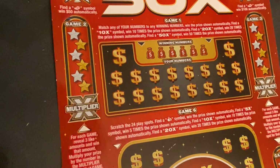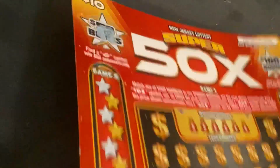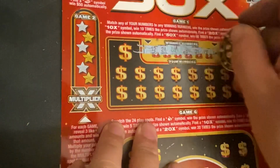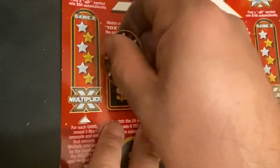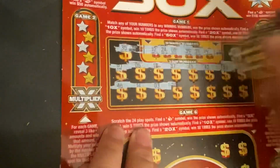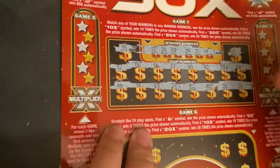Let's use Canadian scratch-off king and queen. Let's do the bonus sections first for the stack. Nope. 200, nope. 500, nope. Alright. Game one. Looking for 12, 24, 8, 39, 21, and 19. 35 and 15. 1, 6, 18, 37, 40, 42, 13, and 4. 46, 14, 3, 29, 22, 48, 30, and 26. Nothing there.